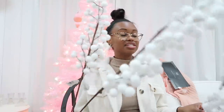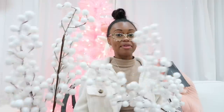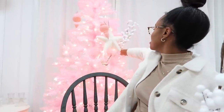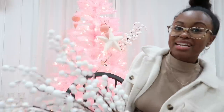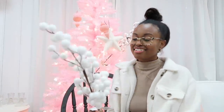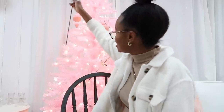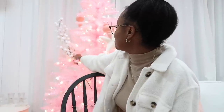I don't even know if these are meant to go on a tree or if they're more something that goes in a vase, but I'm going to try it and just see. These will go in the main tree, by the way. So let's see. It will be something like that. Wait, does it look like cotton? Because that is not the vibe. I feel like right now on the tree it looked like cotton. I could just be tripping though.